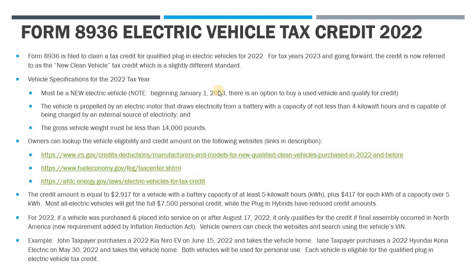So if you're filing a 2022 Form 1040, how do you complete this form? For 2023, it's going to be different. So I'll have to do an updated video with the new forms when that time comes. So what are the general specs in order to qualify for 2022? The first one is it has to be a new vehicle, right? So you can't buy a used vehicle and be able to take this credit.